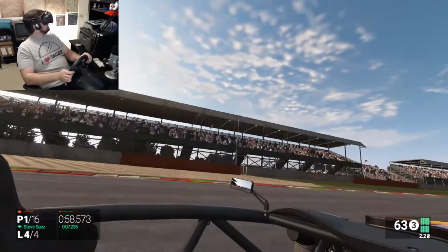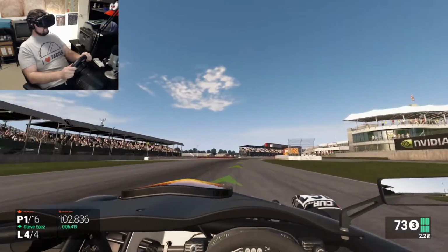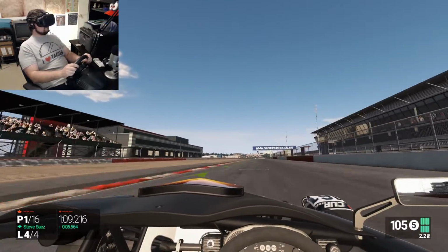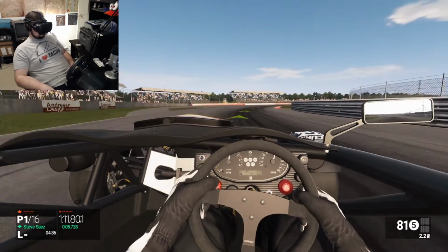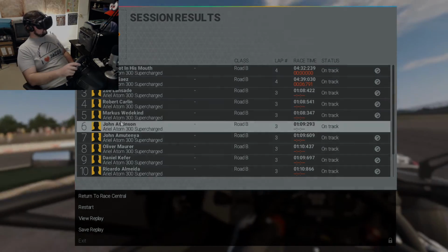Look at all the blocky people. Look at them all. That's a terrible crowd. Fantastic. Great win. You nailed it today. Brilliant driving. That's better. Yeah, see? Not so bad.